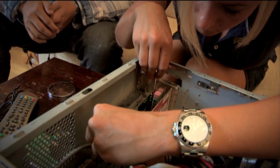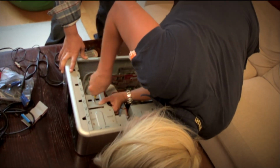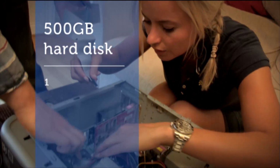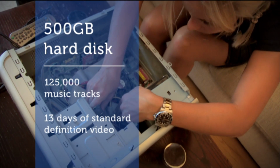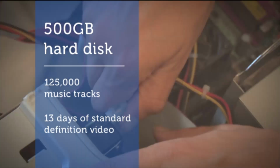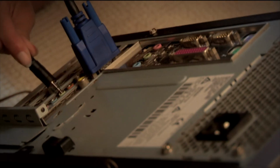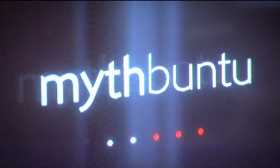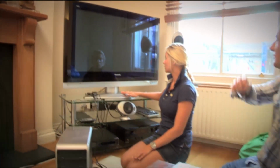First, we installed the TV card and the hard drive. Cheers. 500 gigs gets you around 125,000 MP3s, or crucially for me, about 13 days of non-stop recording. There you go, perfect. And to run the PVR itself, this was the really clever bit. A lovely free bit of open source software called Mythbuntu. As they say, good things come to those who wait.